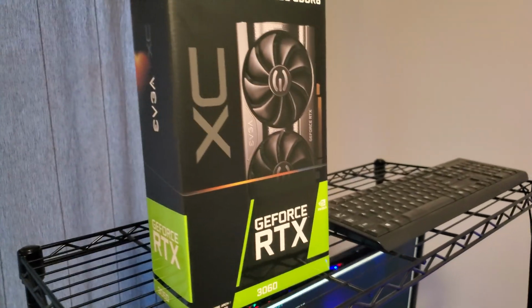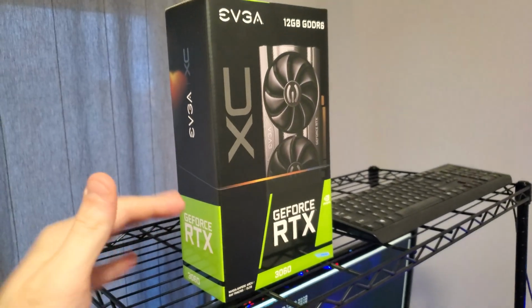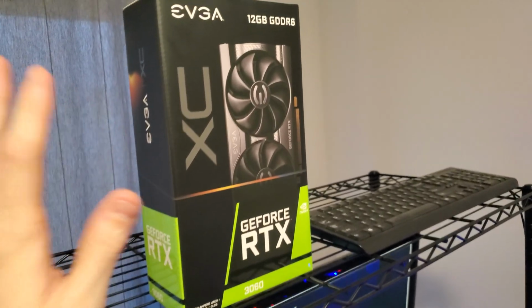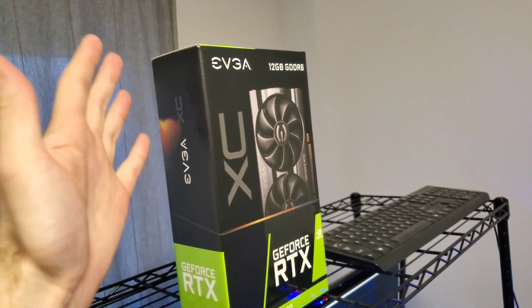So this card, there seems to be a lot of these specific models on the market. I see them everywhere. Like every YouTuber seems to have some of these. Every Best Buy drop around here has them. So anyway, I was able to get my hands on one of these. This is the last GPU I actually have unopened.